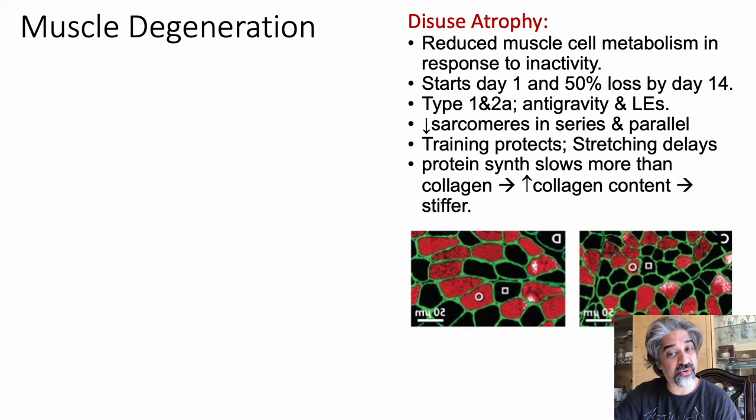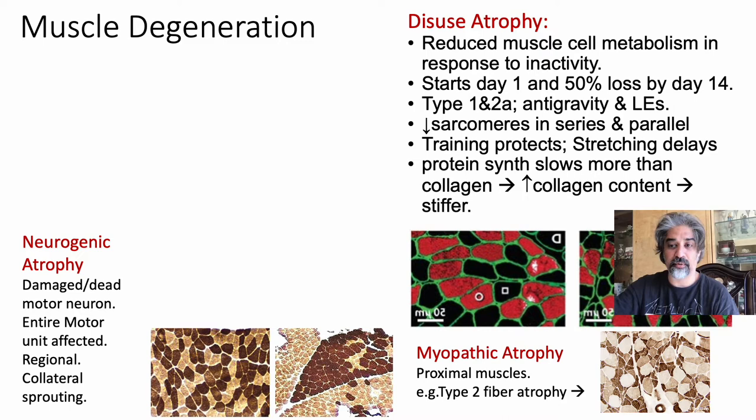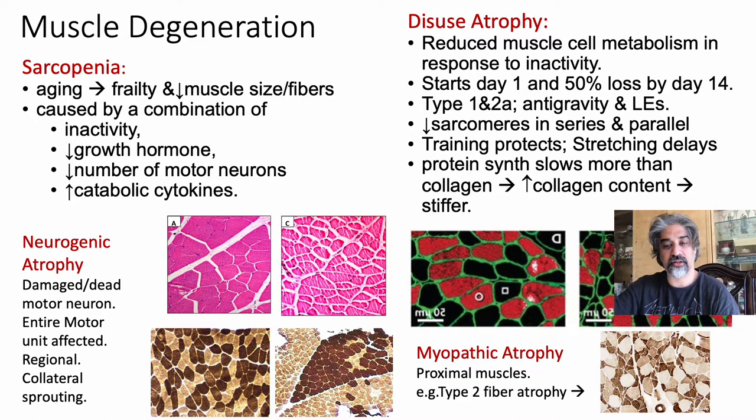This contrasts with atrophy from nerve injury. All the muscle fibers belonging to that axon will wither away unless collateral sprouting occurs, and then you lose that mosaic pattern, which we talked about already. If you have a myopathy, proximal muscles tend to be affected more. What about just getting older? At this point, we think it's a combination of the disuse issues and less of the youthful stimulating factors in the body.